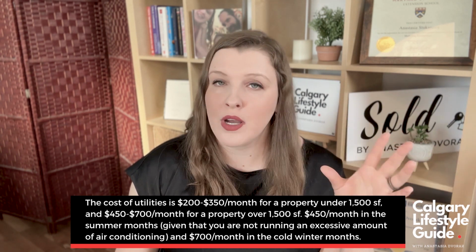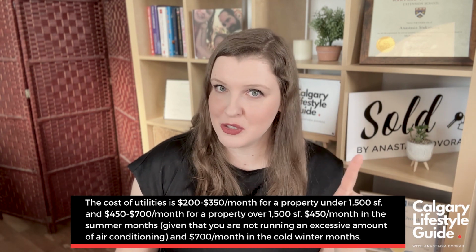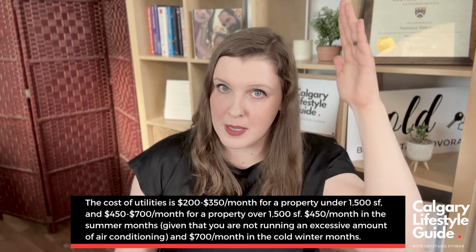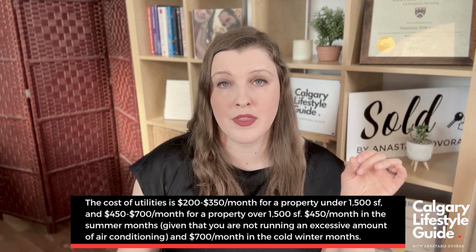So it would be about $450 in the summer months, but make sure not to use the air conditioner too much, okay? Otherwise the cost goes up. And it will be roughly about $700 a month for the winter months, but that's when it's super cold. That's when you pay a lot.